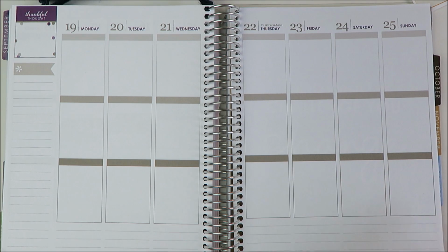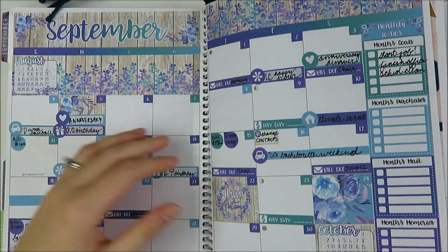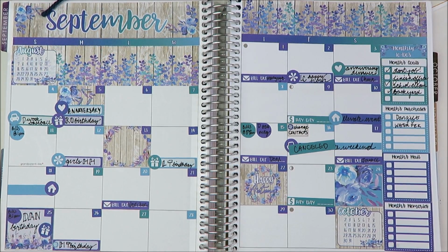I think it makes things go much smoother for me, and then I don't have to rip up stickers as much and things like that. So always good from that perspective. The main tool I use when I am doing my pre-planning is actually my monthly spread. My monthly spread is really where I take the time every month to outline everything that's going on.